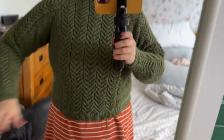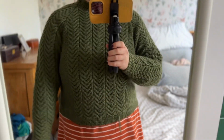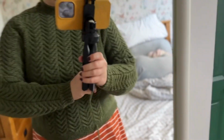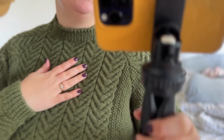I've just put the jumper on. Obviously it really needs blocking, and I haven't tied in all my ends yet, but I just wanted to try it on. It's looking pretty good. I'm happy with the sleeve length, so I'm hoping it doesn't stretch too much when I block it. Now the collar, oh, you can't actually see.